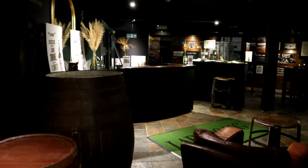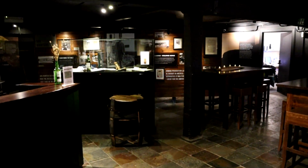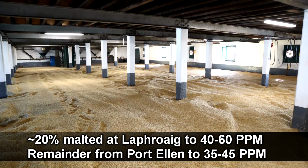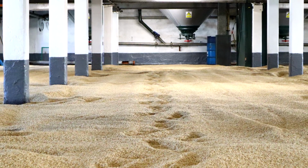The tour kicked off at the back of the museum, where we had a brief run through the history before moving into the floor maltings. Although they only smoke about 20% of their own malt, with the rest being sourced from the Port Ellen maltings at a much lower ppm, their multiple malting floors gave a great demonstration of the process.